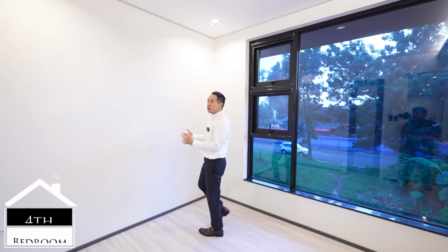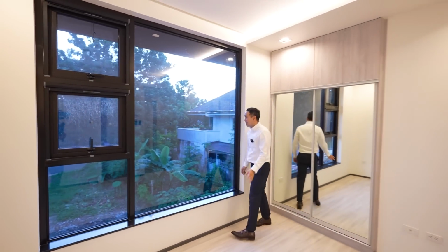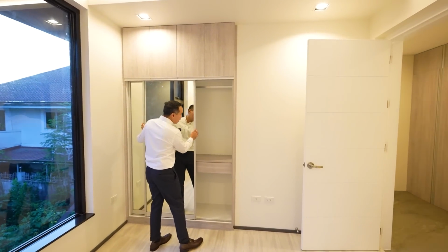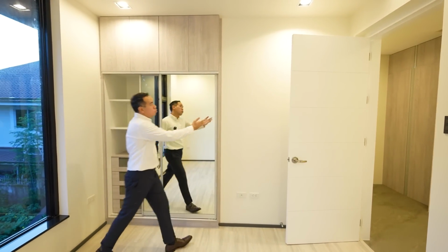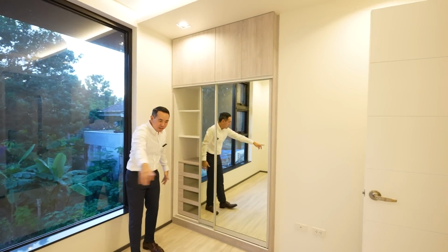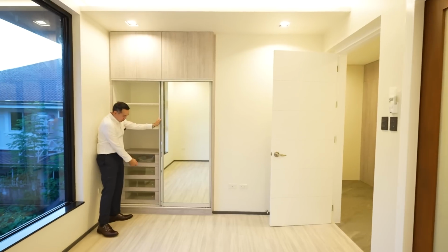I think by now you would have noticed that one of the hallmarks of this home are the oversized windows. And it gives a panoramic view. Okay? Once again, built-in cabinetry. And here's what you'll notice about the cabinetry in this house. It's built into the wall. So instead of it sticking out, it's recessed into the wall. So you still have that regular shape in order to arrange your furniture. And once again, that nice cabinetry.